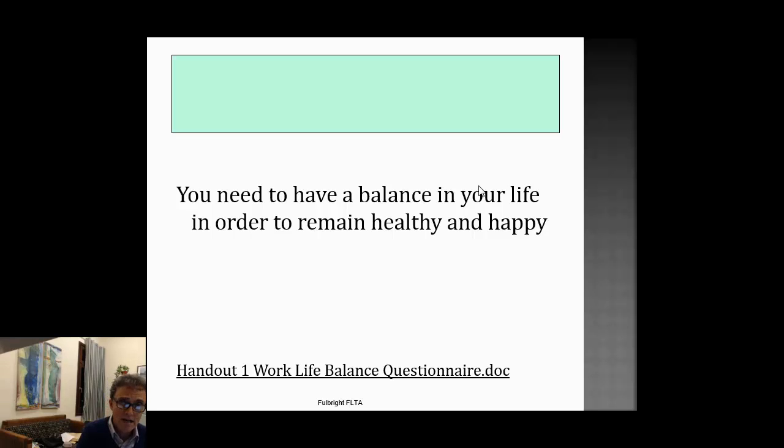If you don't have a balance, it can affect 2 things. It can affect your work. It can affect the relations with people at work, and it can also affect you physically. It can cause you to have sleeping problems. It can cause you to have digestive problems, among other things.